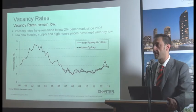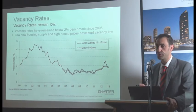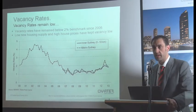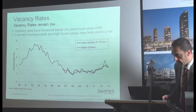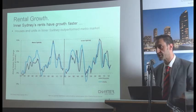And we're seeing that play out now in the vacancy rate. Vacancy rates in Sydney have now been below 2% since 2006. And that's both in the inner city and the broader metropolitan region as well. And obviously when you get low vacancy rates, you get rental growth as a consequence.